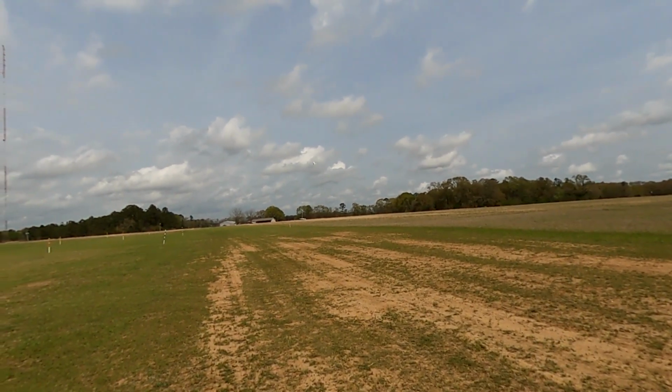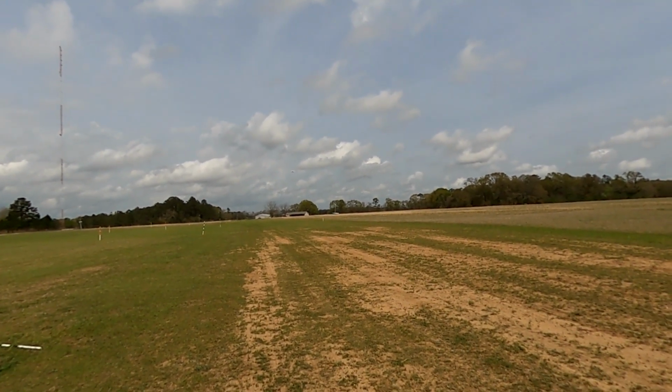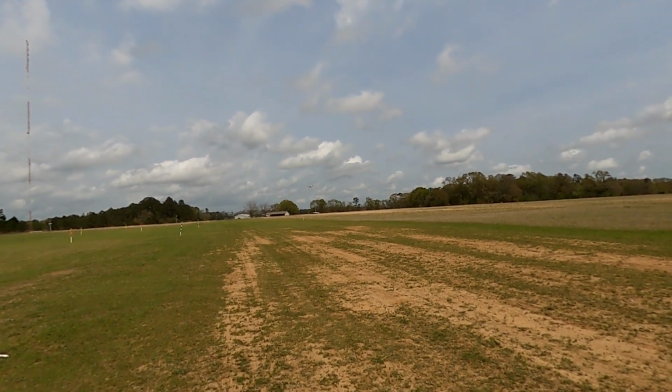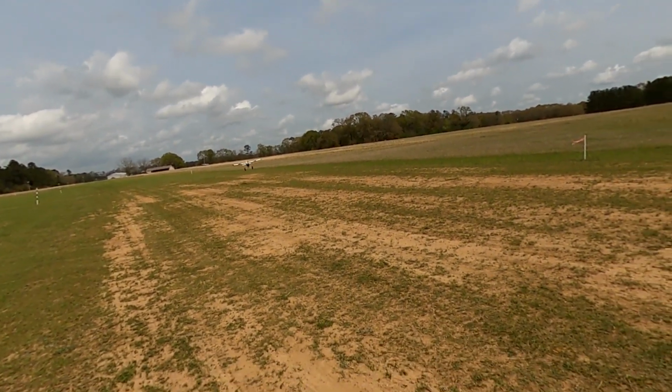Get a good setup. There we go, this will work. I came in a little higher because I wanted it to carry down here. The wind's blowing it out in the field, so I'm driving it back. All right, let's get a good landing in.